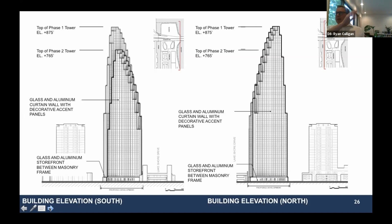One of the things that we like about that is that from the lake, from the river, from any part of the city, the experience of these buildings for the average Chicagoan will be different no matter where you're standing. Excellent.